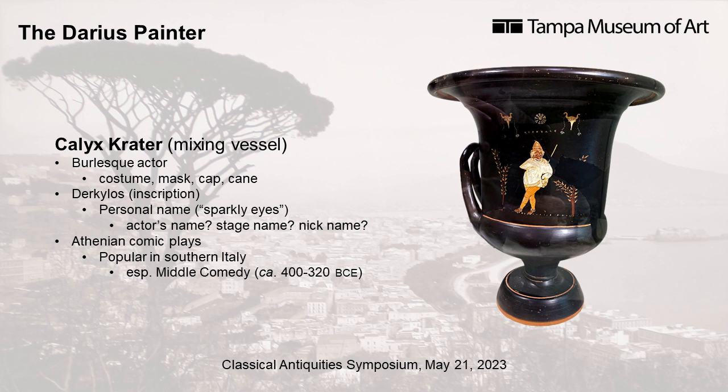And again, that is not all, because Bill also purchased this comic scene. This is called Gnathian technique, where you have black glaze fired in the kiln and then painted over. The calyx krater shape again, this time 15¾ inches approximately, and it's attributed either to the Compagnon or the Darius Painter. This is the man who can help with elucidating that attribution.